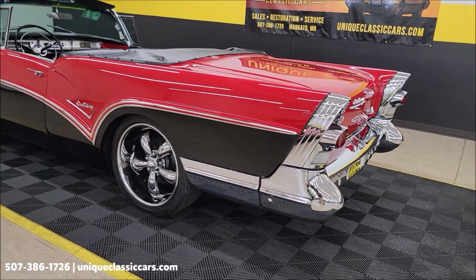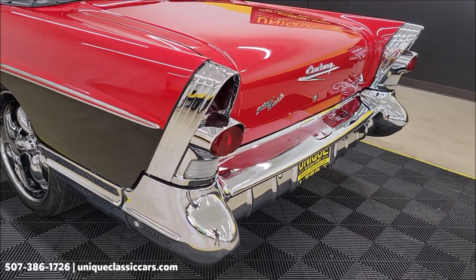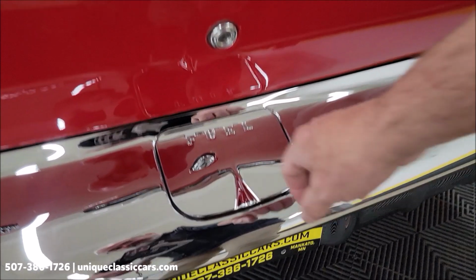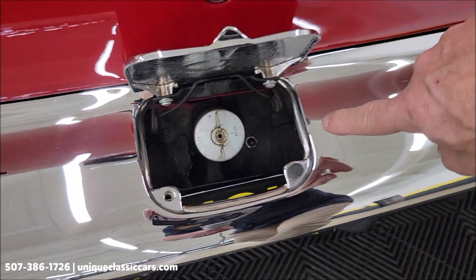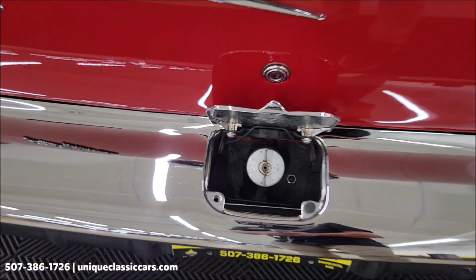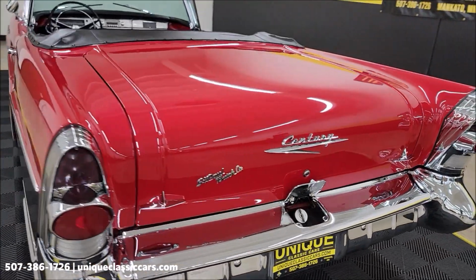As you can see, chrome, absolutely beautiful in the rear of this car also. There are air shocks on the rear of it, where the fuel fill is right here. I don't know if you can see it, it's kind of dark in there. There you go. Right there is the air nozzle, I guess, if you will, for the air shocks on the rear of it.